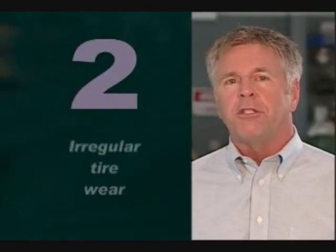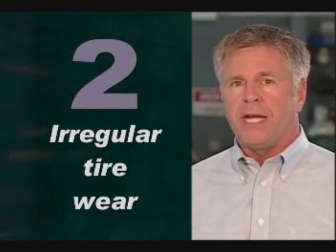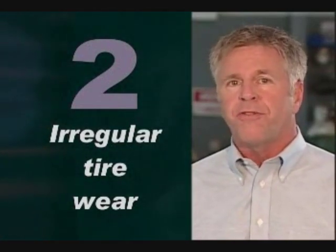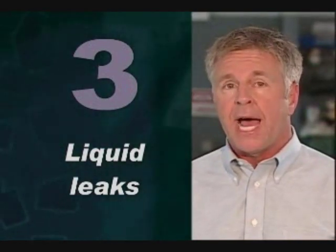Second, irregular tire wear, which is a sign of axle misalignment, also makes the engine work harder and lowers fuel efficiency. Finally, any liquid leaks that you notice on the ground or on the tractor could indicate a problem with the cooling system, which will increase fan on time. Anytime that you notice any of these maintenance issues, correct them as soon as possible. They are signs that your truck is not as sharp as it could be.